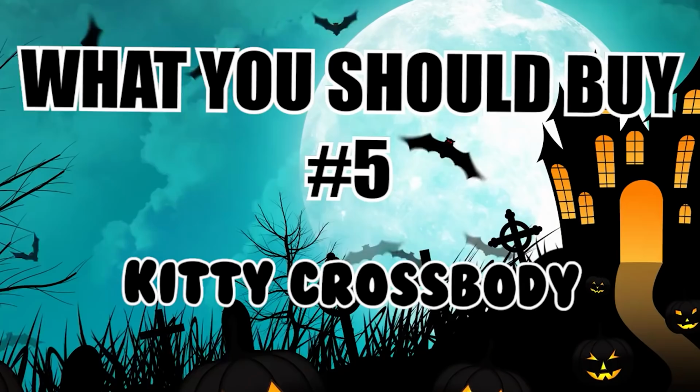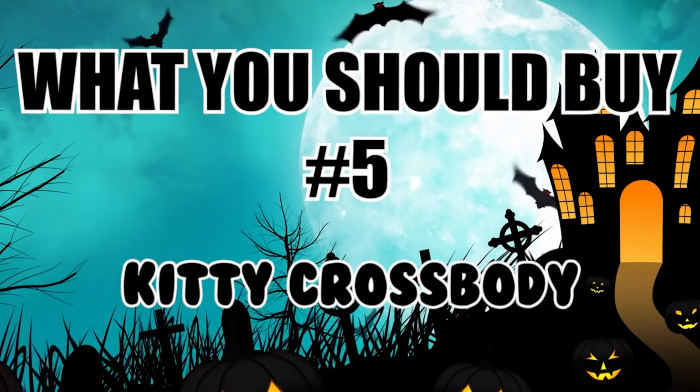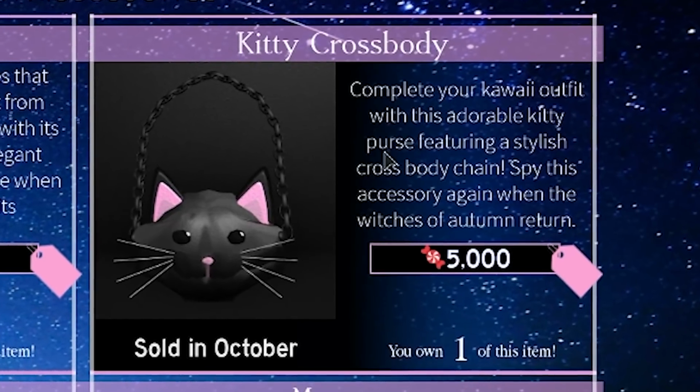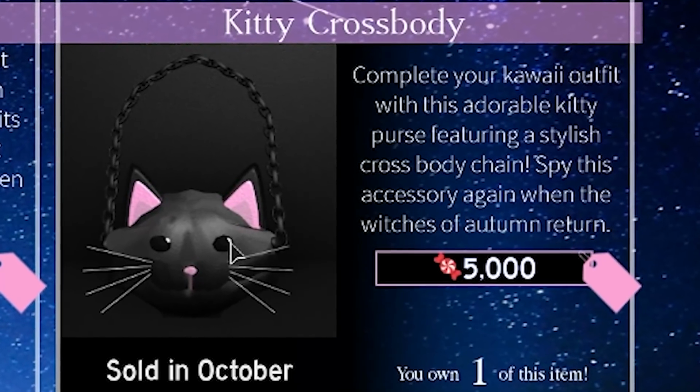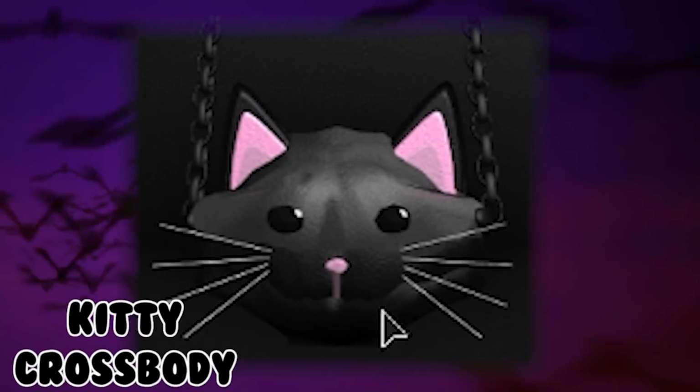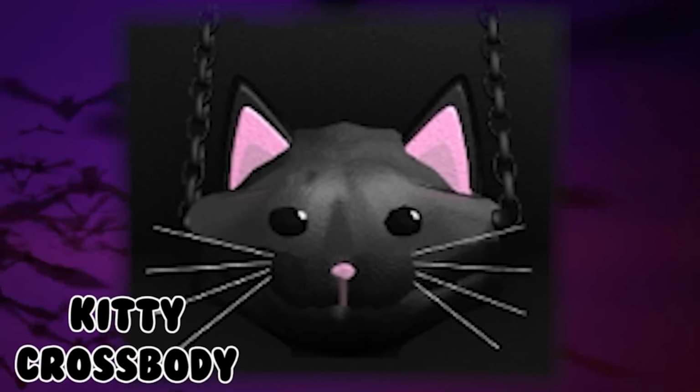Now, this next item is no stranger to controversy. So this is the kitty crossbody bag, and it is a kawaii adorable kitty cat, but I saw some drama come out because somebody took a closer look at this kitty cat, and somebody discovered that the kitty cat looks like two seashells from Royale High stuck together.